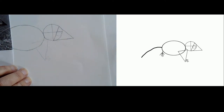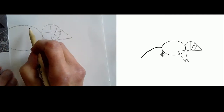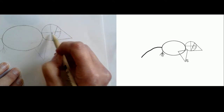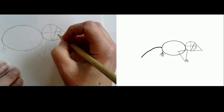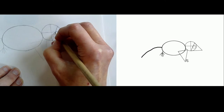Now, don't worry about getting these exactly right. It's not critical that you get your composite shapes in exactly the right position. It's really more about just getting a good foundational understanding of the shape of your creature. So we've now got our oval. We've got our circle with the crosshairs here, the X and Y axis. The triangle, which represents the kind of nose and snout and mouth area. And then I'm going to draw a circle in here, which is where the eye resides.